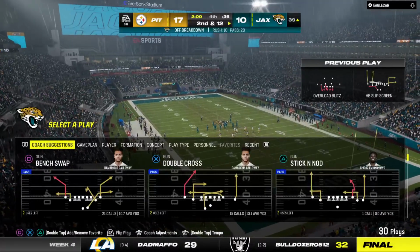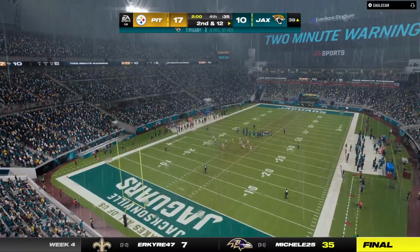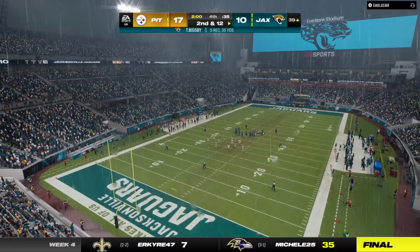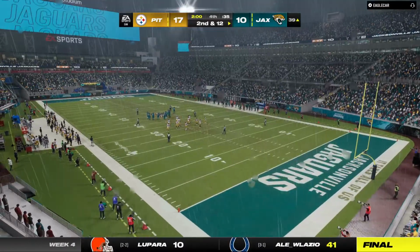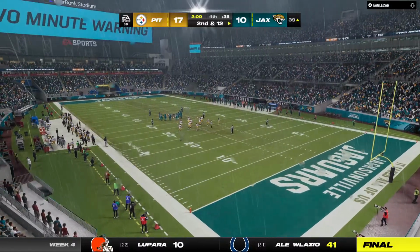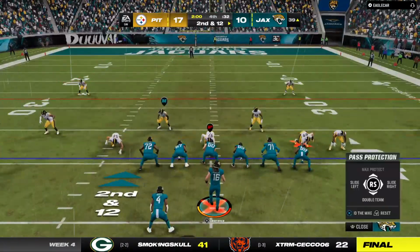4th quarter, down to the final 2 minutes, and we've got a 1-score game. 39-yard line. They'll come up now. This is 2nd and long.